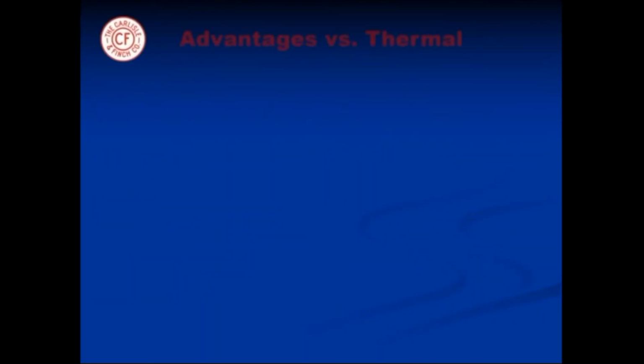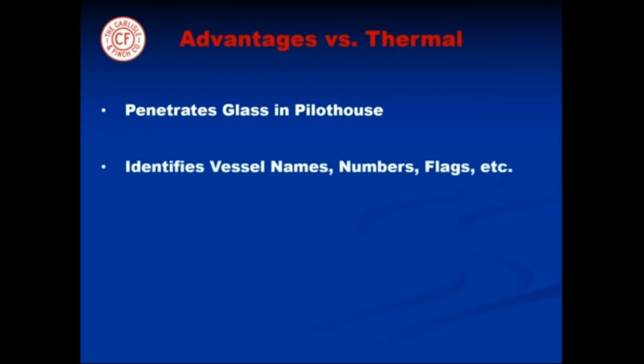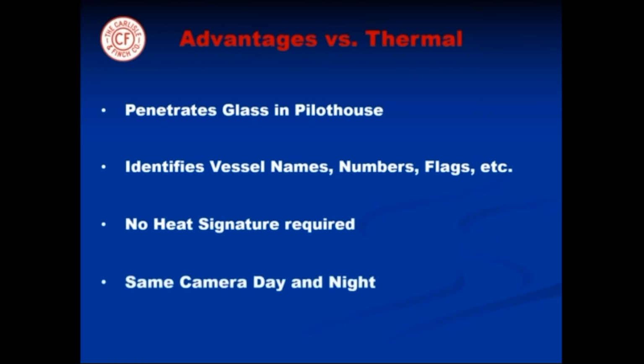Unlike thermal cameras, the infrared beam will penetrate glass and therefore covertly see into the pilot houses of other vessels. It can also read names and numbers and identify flags on vessels. In addition, floating objects can be seen more clearly because a heat signature is not required. And the same high-resolution color camera can be used during the day as well as the night.